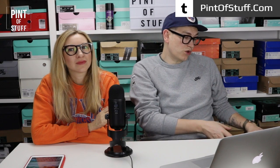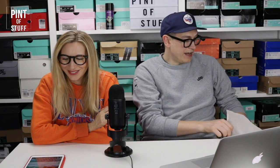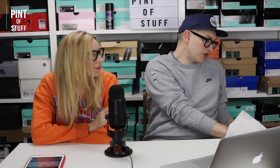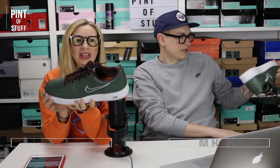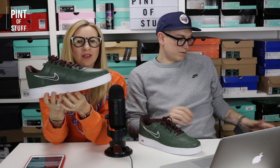It is the Air Force One Hong Kong colorway, so technically an Air Force 1B. Let's have a look at this. SJ, you didn't get a chance to look around. No. And these are one of my favourite shoes of the year, along with the Louis Marnells, and that's quite some statement.